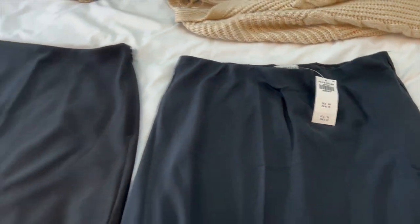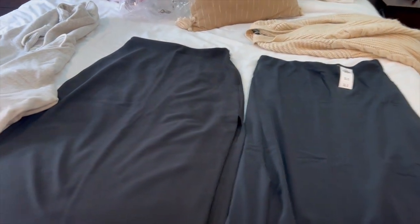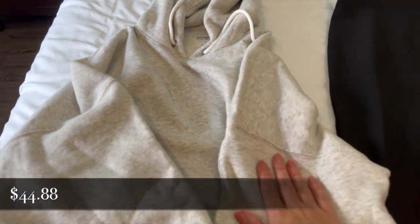But yeah, I think I got these around $35 each, which this tag said was 70. And I don't know how much I got the hoodie for, but I'll put it on the screen too.